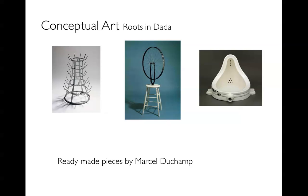So when Duchamp brings these kinds of objects, his ready-mades, into the gallery, it's the idea that he as an artist has selected from all the different forms in the world, he has selected these, and then by bringing them into the context of the gallery, he's given us a new context, a recontextualization in which to consider these pieces, and they can take on different meanings by being in this new place, right?